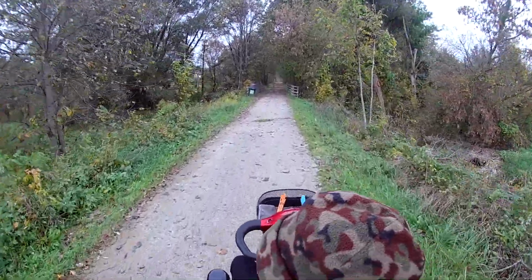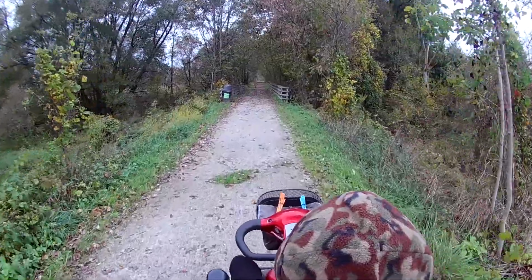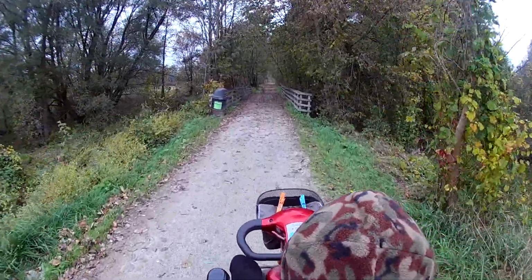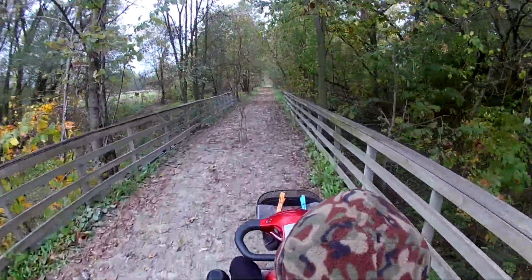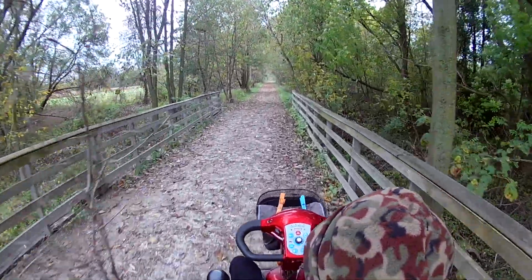I went for a trail tour this morning. I'm not going to show the whole trip, but I'm going to point out a couple things of interest. I'm crossing the bridge here, and it kind of looks like there's a tree growing out of the bridge. This is actually quite common.